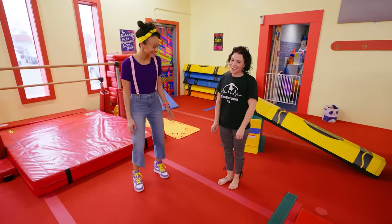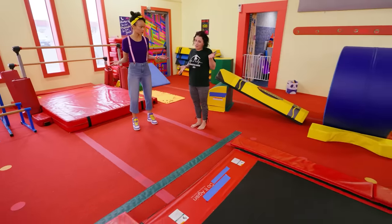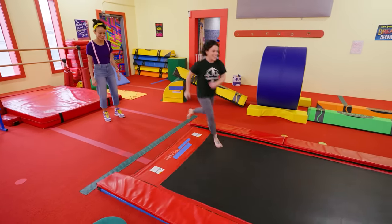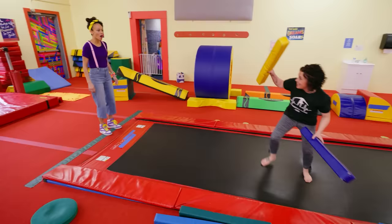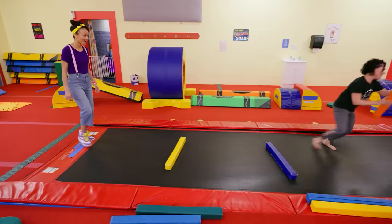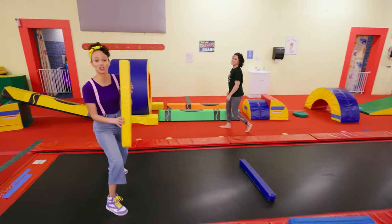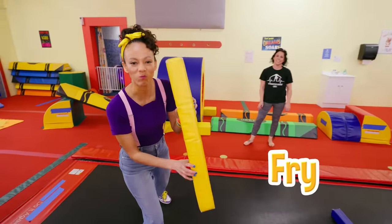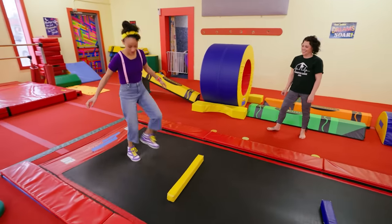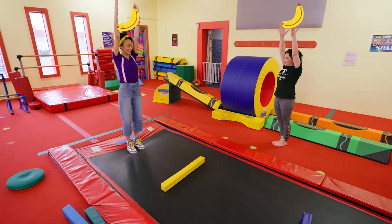Okay. All right, we're gonna jump over something. Ooh, over what? We call them fries. Fries, I love eating fries. All right. We got yellow, blue, and orange. They do look like fries. Look, it's like a giant fry. Okay, all right, let's reach up like you're getting the bananas. And jump over the fries.